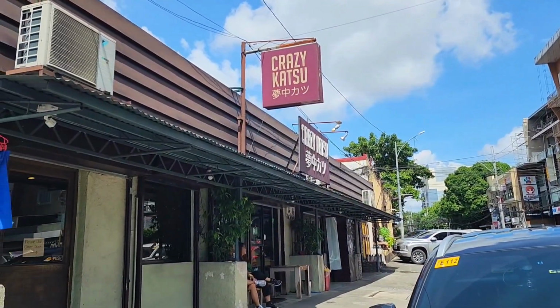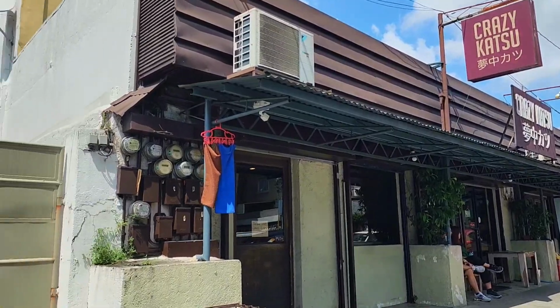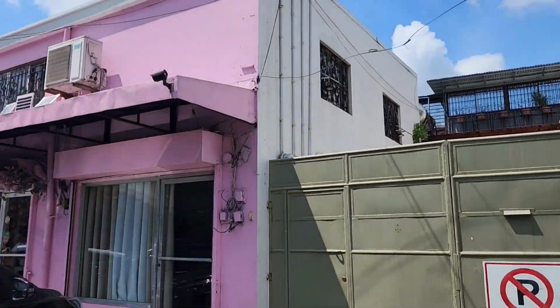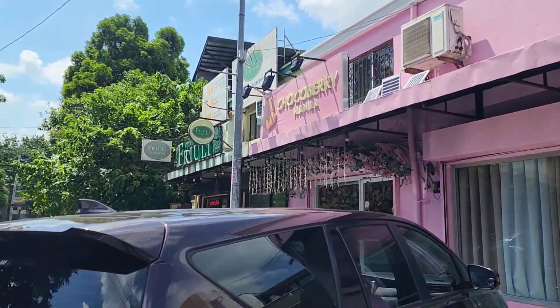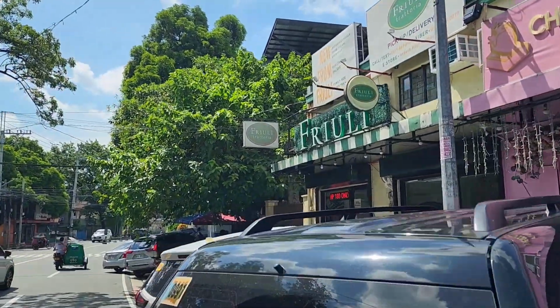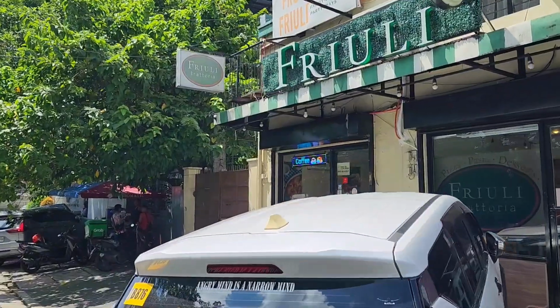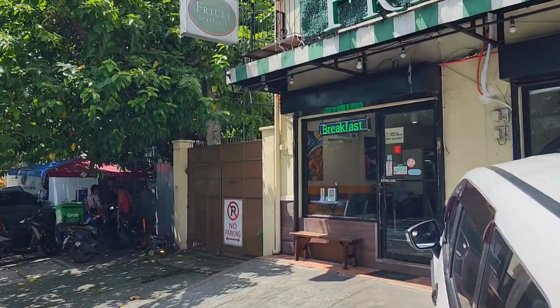And there are several more choices along the Maginhawa Street. This is Crazy Katsu. And this is Choco Berry. And in front of that is a restaurant called Friuli. That's an Italian place famous for pizza. We are heading there.